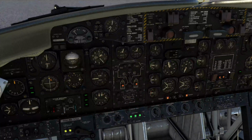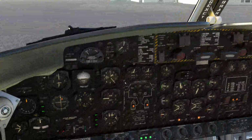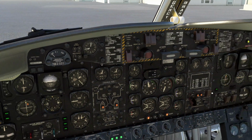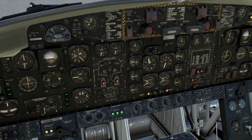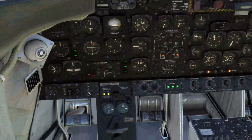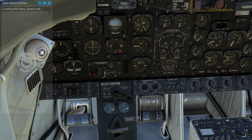Throttle's back to neutral. We'll put the gust lock on, and everything else is good. Fuel pumps are off. Come down here, turn off the DC inverters. The AC inverter can go to standby. Anti-ice, anti-collision lights can come off. I can hear the dog, and we can turn off the battery master.